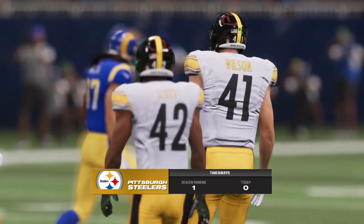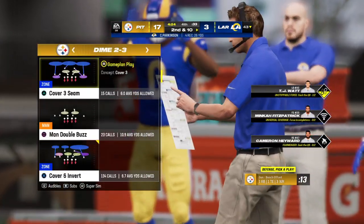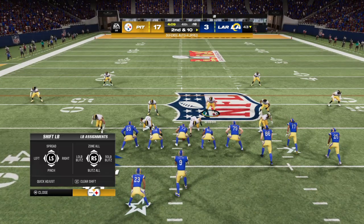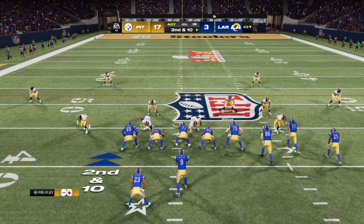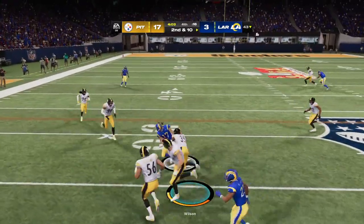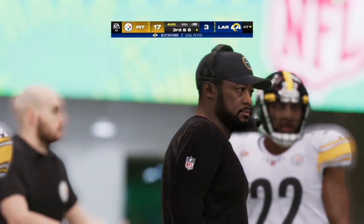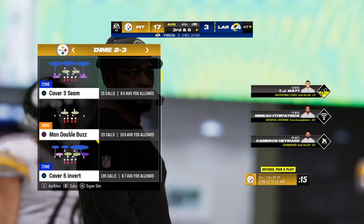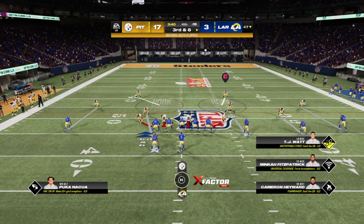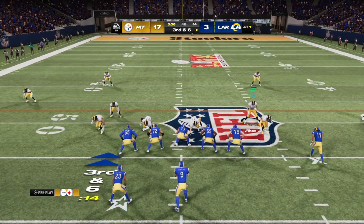So he stopped for no gain, and it'll be second down. Now it's Stafford. Pass complete there to Nakua. That's a gain of 4 as we slip inside of 4 minutes left in regulation. And this offense on third down today, 2 for 5 to this point. This will be 3rd and 6.